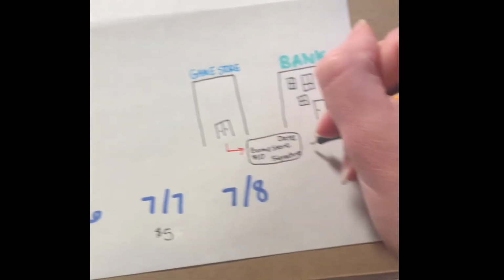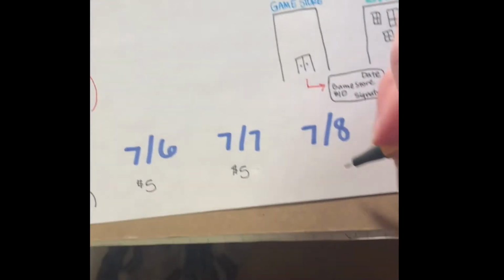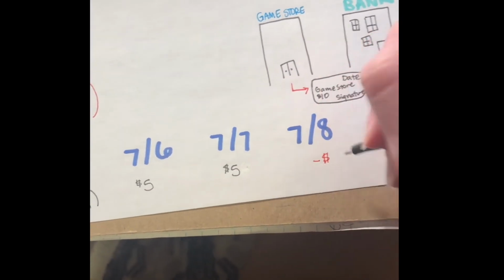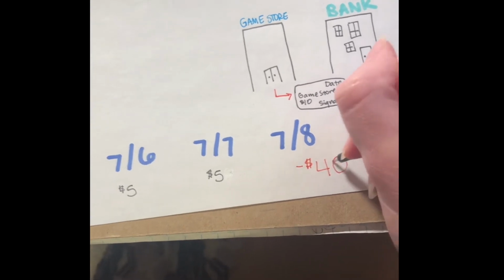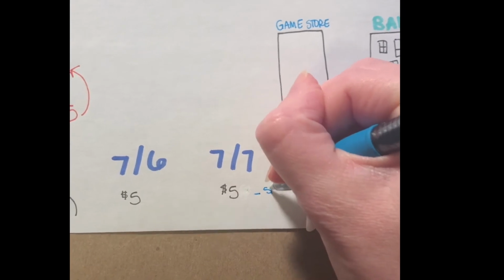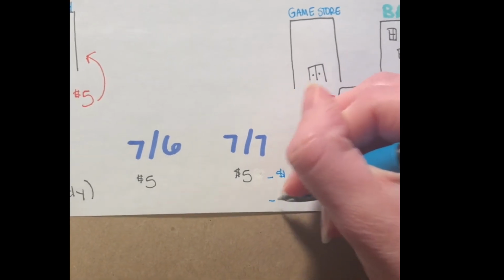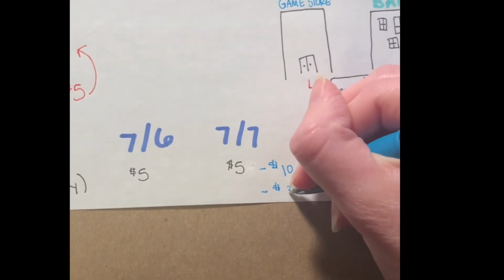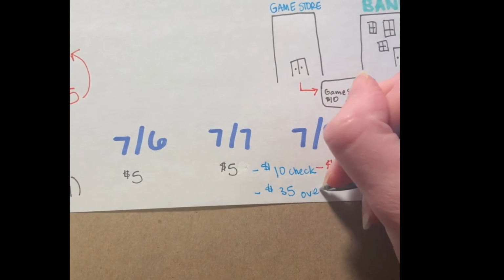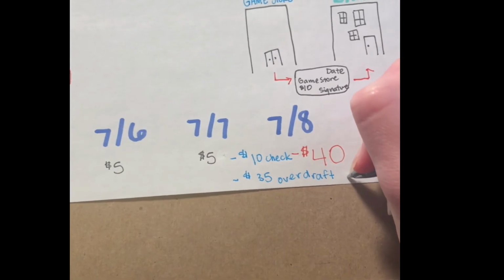A few days later, you check it and you see you have a negative $40 balance. How did that happen? So your $10 check was cashed by the store, but it wasn't the date that you actually bought the game. And at the time, you only had $5 in your account. So then your account was overdrawn by $5 since you had a $10 check, which creates a negative $5 balance. But then most banks also charge an overdraft fee, which in this case was $35. Now you have to pay an extra $35 for just using $5 too much.